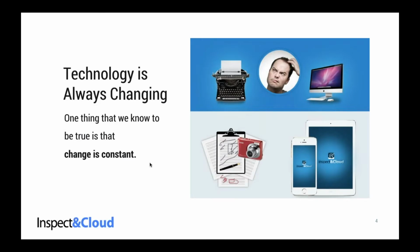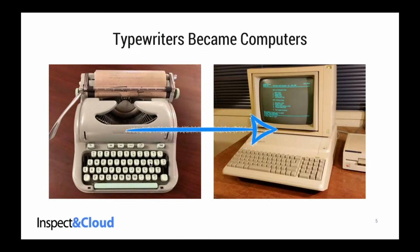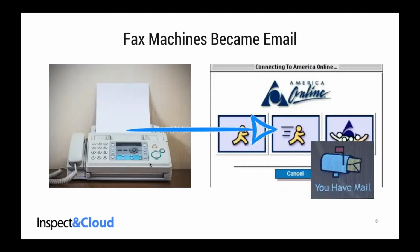So first, let's start with some high-level platitudes. We know that technology is always changing because we see that. And one thing that we know to be true is that change is constant. And so what that has historically looked like is typewriters became computers. We used to bang it out on those typewriters. Then we had that neon screen that made us all so much money in the 80s or early 90s. Fax machines became email, and we all were inundated with "you've got mail."